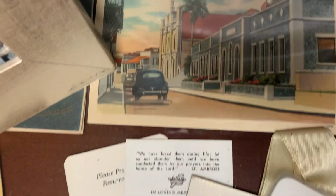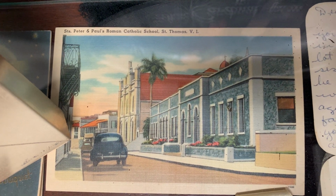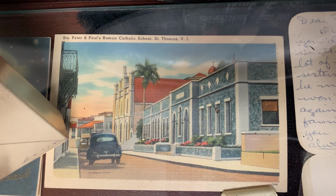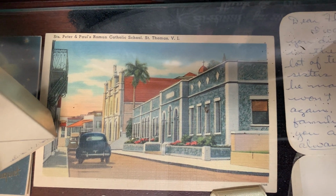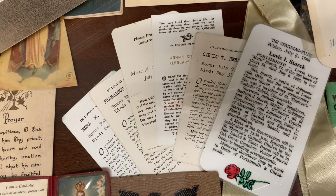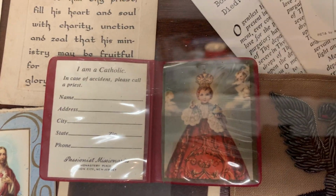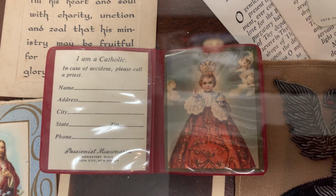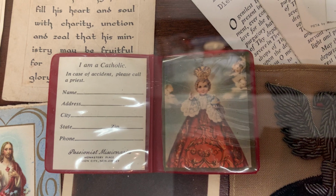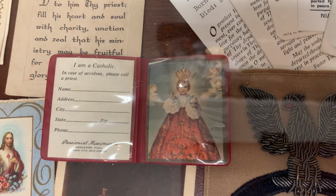This is a postcard from where she was born, which is St. Thomas, Virgin Islands. This was her school in the Virgin Islands, St. Peter and Paul. I have actually been there. And here we have some prayer cards from various family members that passed away. This I find particularly adorable. It's a little plastic wallet, and it says, "I am a Catholic. In case of accident, please call a priest." And you're supposed to fill out the information, which we never did, or she never did.